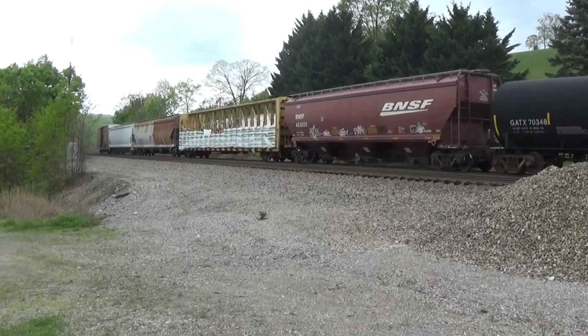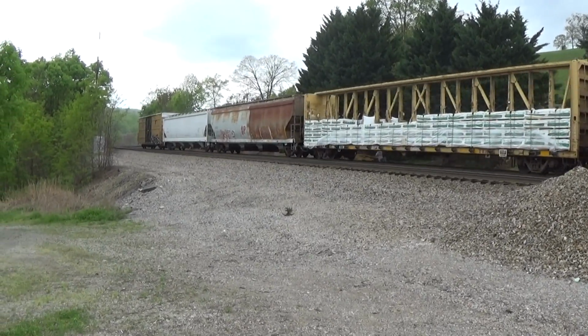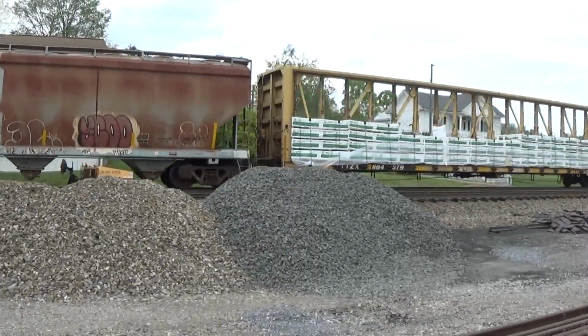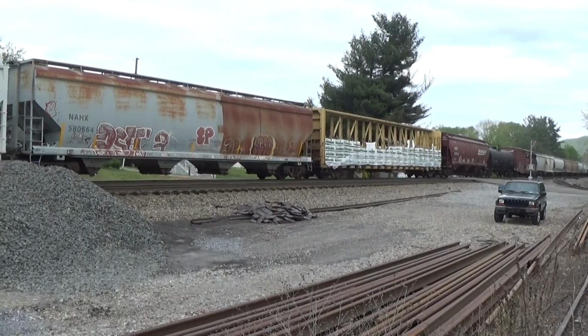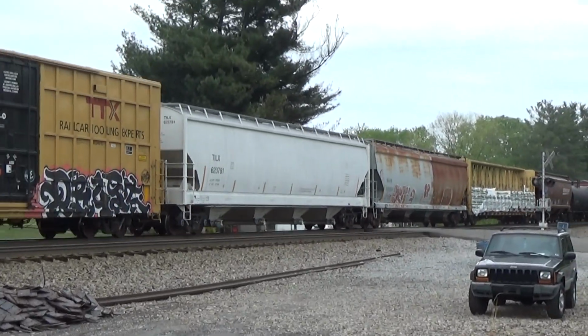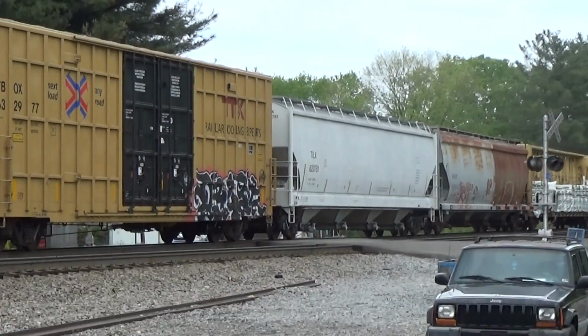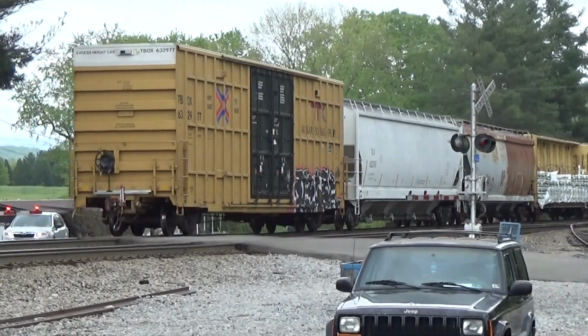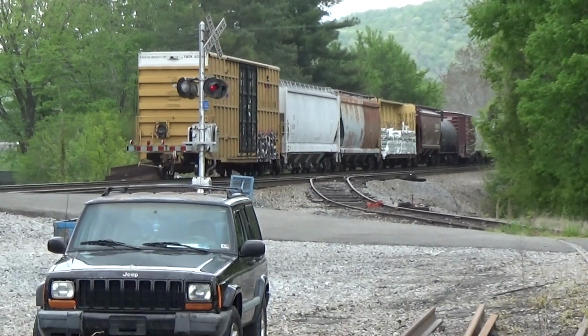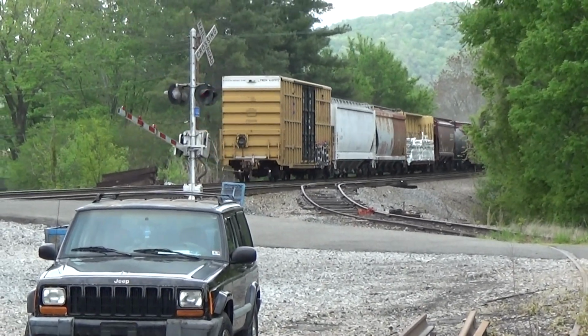Six is a huge train. Well, not that huge. Here comes the end. Oh man. Nice try, Bart. All right, there goes the rear of an NS-126. They'll be going east, track 2 by Shawsville down the hill.